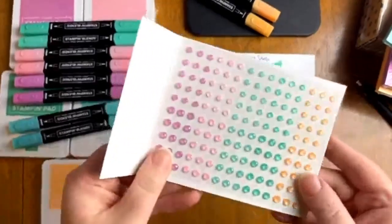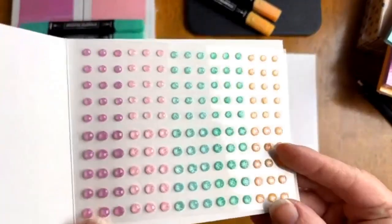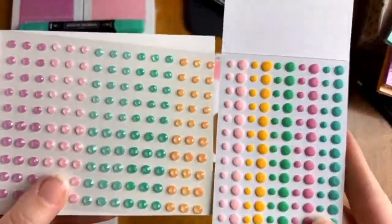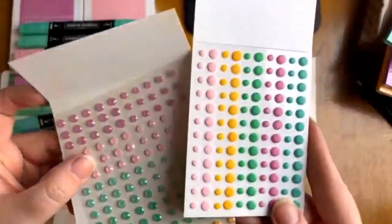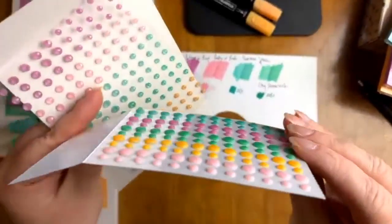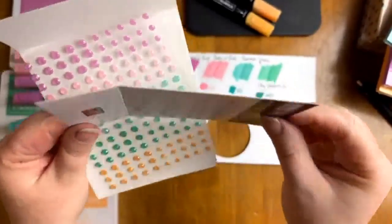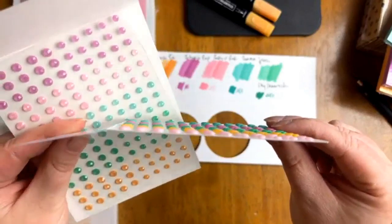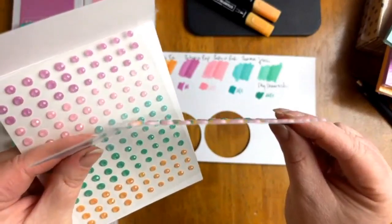So here we go. These are the shimmer gems. I'm going to hold them up. This is without the cellophane so we can get a really good look at the difference. Just to give you an idea, these resin dots, I think is what they're calling that, are more to the flat side. Can you guys see that? There's a little bit of dimension there, but not much.